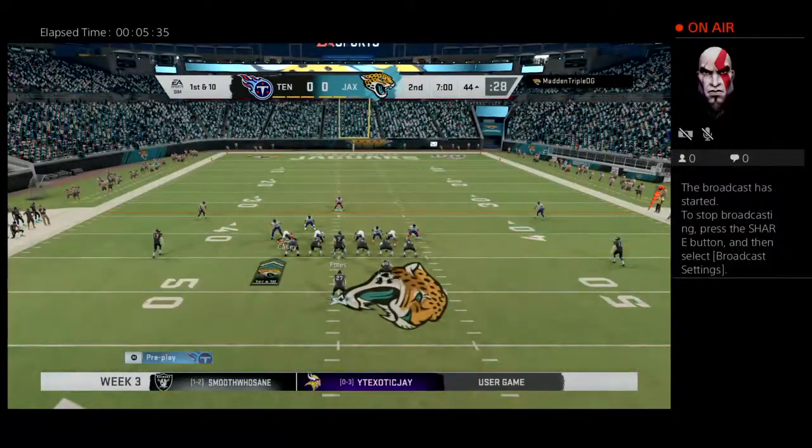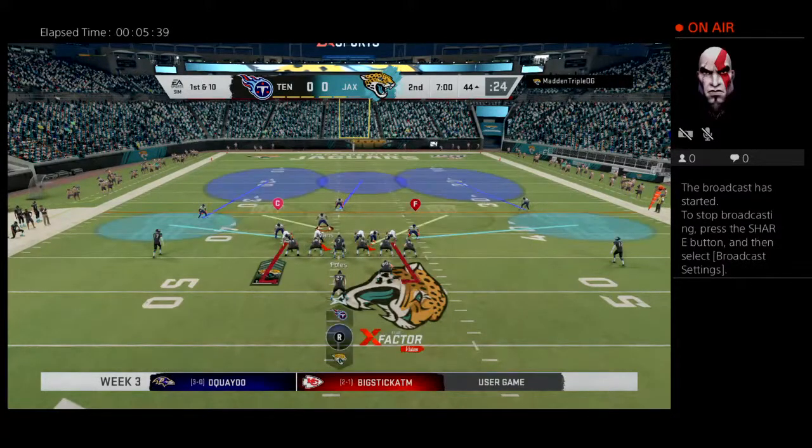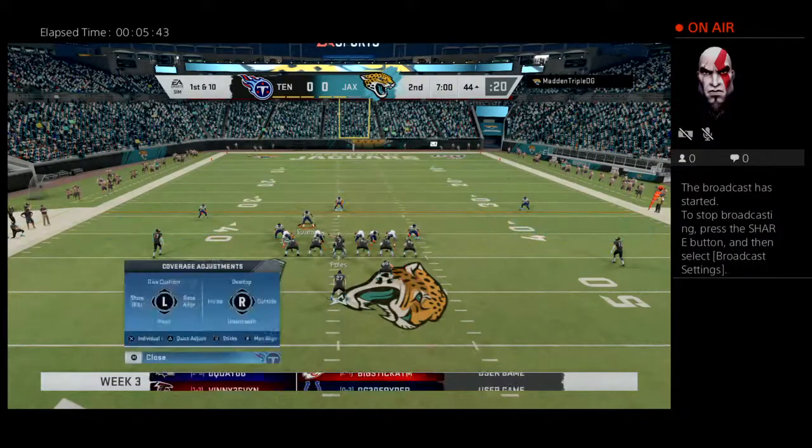Hey, solid one. Watch the twist. Watch the twist. 61, matchbox lights.